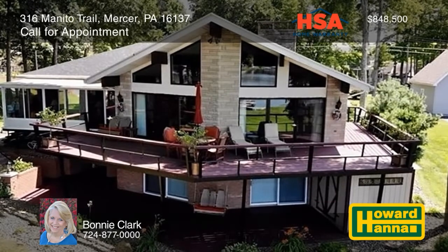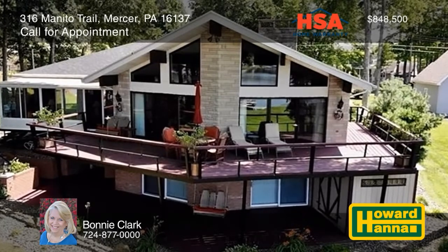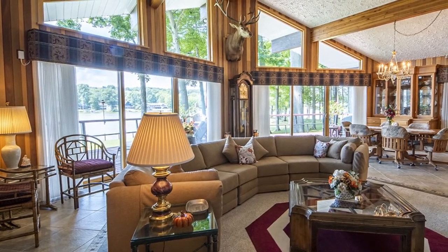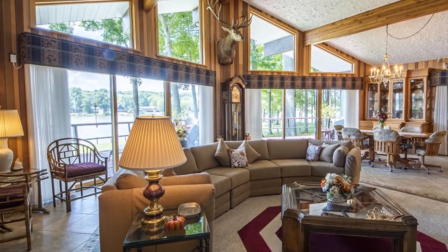Situated on a double lot in Mercer, this custom-built stone and brick raised ranch, listed for $848,500, provides panoramic lake views. A 16-foot cathedral ceiling rises above a great room's electric drapes, custom built-ins, sandstone fireplace, and tongue and groove panels from five varieties of hardwoods.